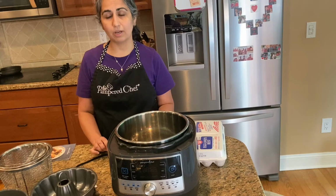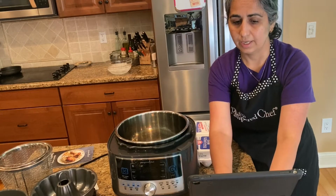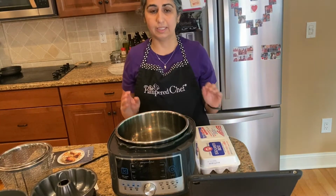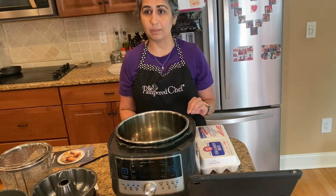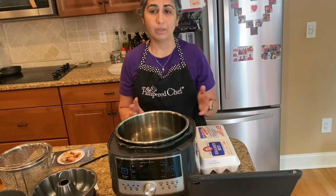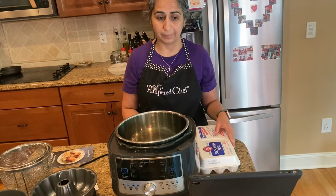So I want to start by talking to you about benefits of pressure cooking. One of the first benefits of pressure cooking is absolutely time. It is super fast, super easy, and it's one of those things where you can just throw the ingredients in the pot and you don't have to have pre-planned that. You don't have to worry about thawing out your chicken or soaking your lentils. With electric pressure cooking, it will take care of it very quickly.